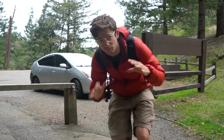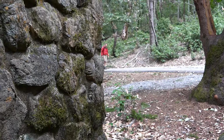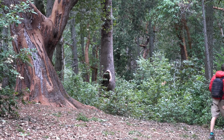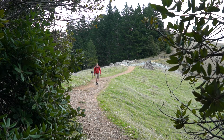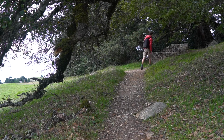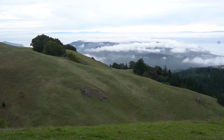All right, so I found this place called Forbes Bench, which looks like it has another pretty good lookout that's a little different from earlier. So San Francisco's right there, but it's kind of cloudy right now.